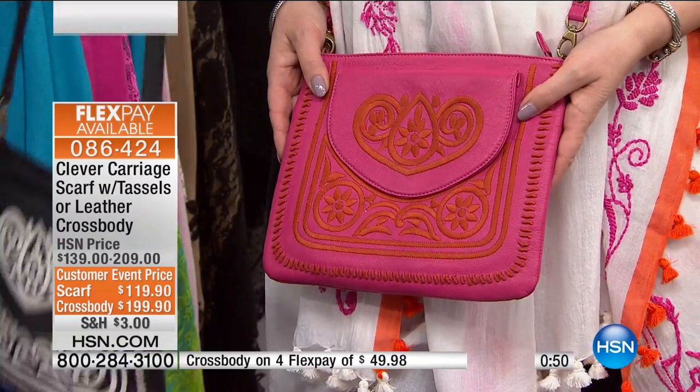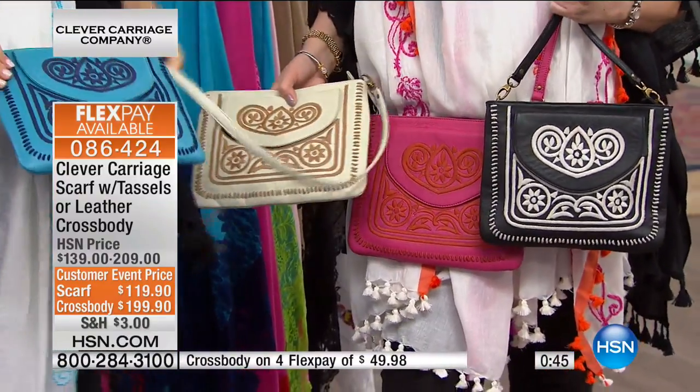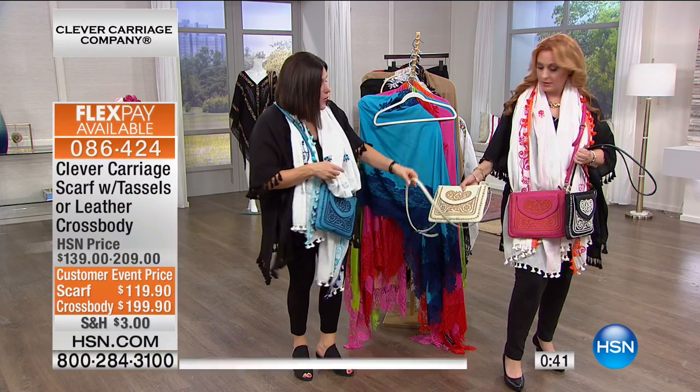in fuchsia orange, black and ivory, ivory and beige, and then turquoise and navy. So these are the four color choices. And then look how fantastic it coordinates with it.